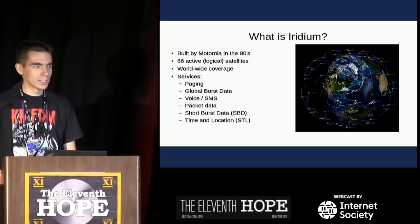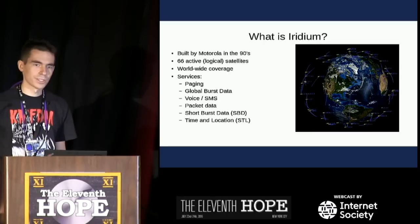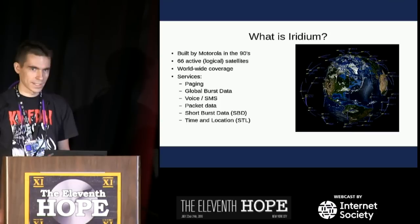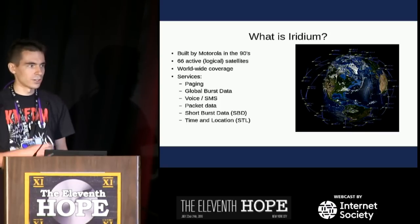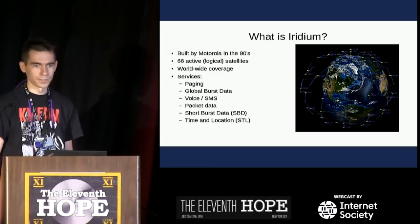And Iridium is really the only satellite system which has what they call truly global coverage. It works everywhere, even at the poles where the geostationary satellites cannot work anymore, and also across the ocean, where, for example, Globalstar can't work anymore.